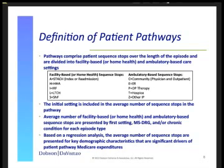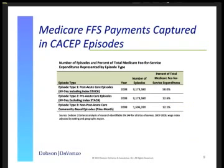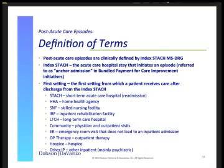So now we're going to turn to episode type 1, post-acute care, 60 days following an index hospital stay. Page 11, we have our definition of terms. The post-acute care episodes are clinically defined by the index stay or the MSDRG. That is to say, the index hospitalization or the anchor hospitalization, that MSDRG that the patient is assigned in that hospital, then defines the episode.